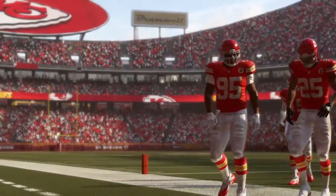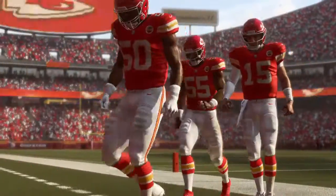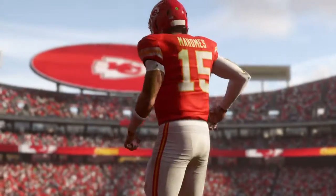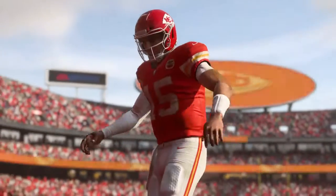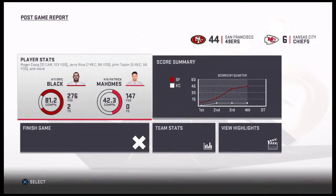So for the Niners, it's an ideal start as they move to 3-0 now on the young season. And another road date awaits them next week as their opponents will be the Los Angeles Chargers. Meanwhile, for Kansas City, they suffered defeat for the first time as they dropped to 2-1. And they'll look to get back on track next week as they travel to Denver to take on the Broncos.